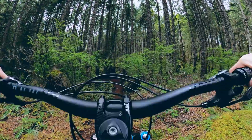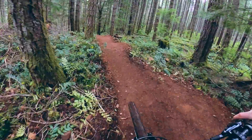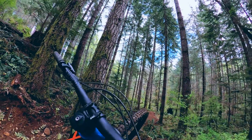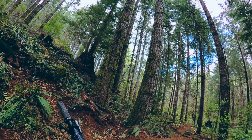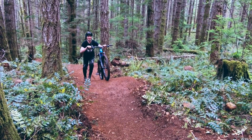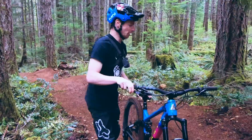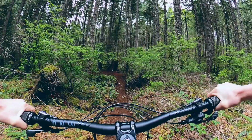Drop it in. First run. Oh, it feels way too slow. It's just so soggy still. Felt way too slow, but I don't know. I think I'll take a few pedals in and once this is packed, it probably will work. But it's definitely a lot tighter feeling than I expected. Okay, round two.